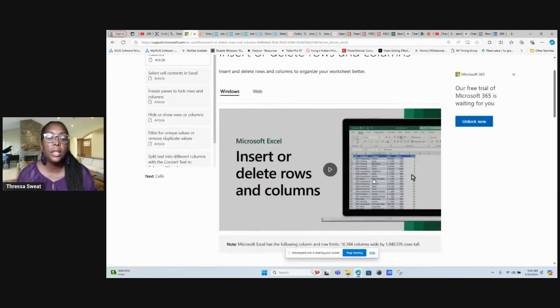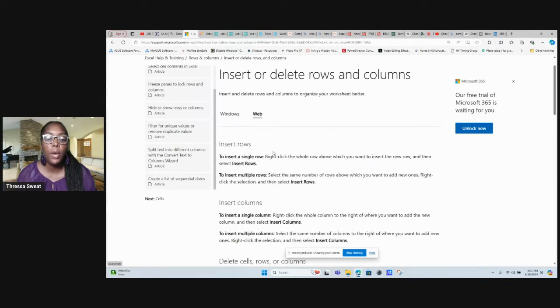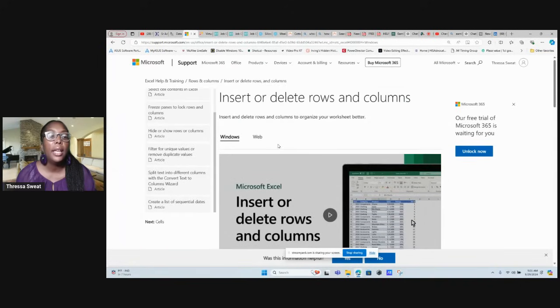And as you can see, there is a video that I can watch where it can teach you how to insert or delete rows and columns. To my left, there are other opportunities that you can click on. They show you how to do it if you have Windows or if you have web. When we go back to Windows, this is a PDF file where you can actually pull up Excel and walk yourself through it. So again, take advantage of this. It is free. It is called Microsoft 365 training.